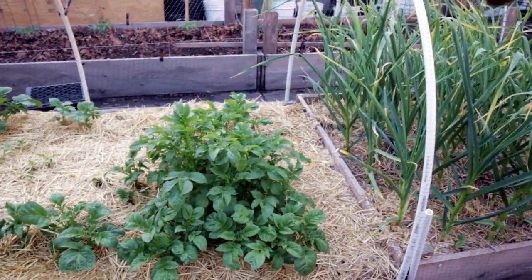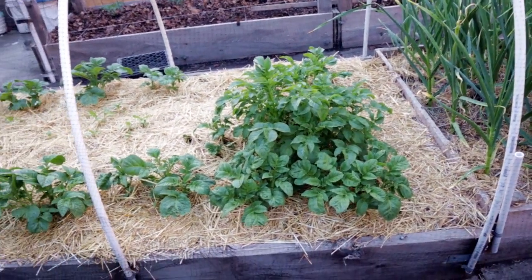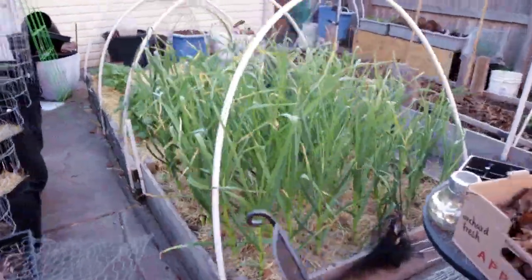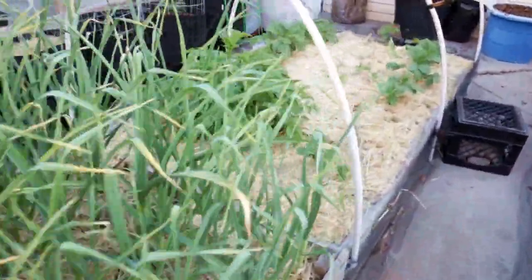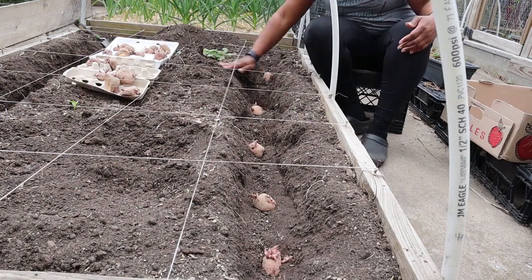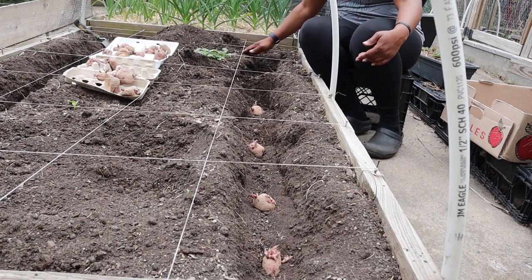So the largest potato plant in the middle volunteered, which means I didn't dig up potatoes last year. I sowed those seed potatoes here in this row, and I sowed them on the other end of the bed using what I consider the traditional method of putting the seed potatoes down, putting 4, 5, 6 inches of soil on top. And so those are doing well.